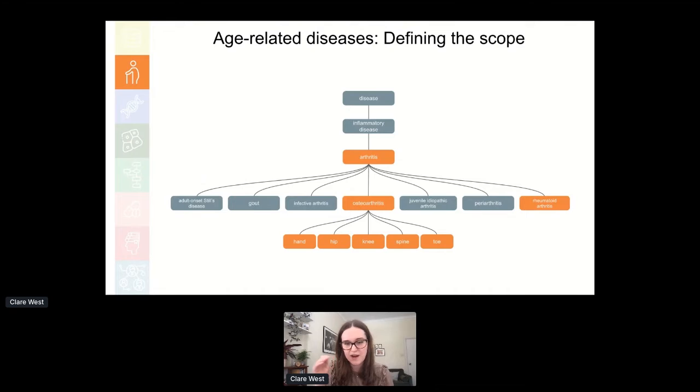This allows us to define the different sub-levels that we're interested in, and means that we can aggregate data that has been mapped to more specific subtypes of a disease, as well as those that have been mapped to the broader disease. So in this example, I'm showing a section of the ontology relating to arthritis, and we're interested in evidence that is mapped to osteoarthritis and rheumatoid arthritis, but we're also interested in evidence that's mapped to more specific subtypes of osteoarthritis, such as osteoarthritis of the hip or of the knee. Using this approach, we can get as much information as we possibly can about these diseases.